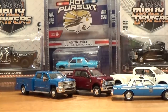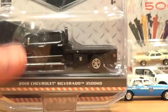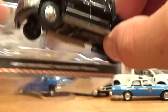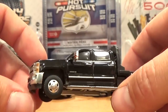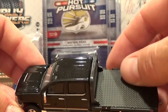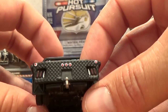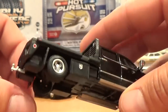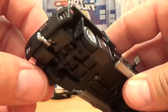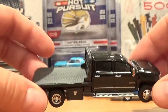Alright. Next one coming out. This black version here. Very shiny truck. Cool. Another nice job. Another metal bed on the back, which is pretty cool. It's got a plastic headache rack. Very well detailed. Check out all the grill work in there. The diamond plate metal. Really cool. Mud flaps. Love those mud flaps. That's a really nice addition. Super cool.